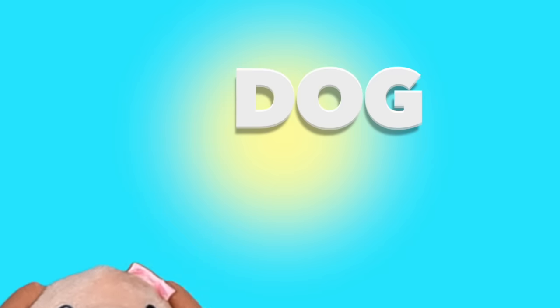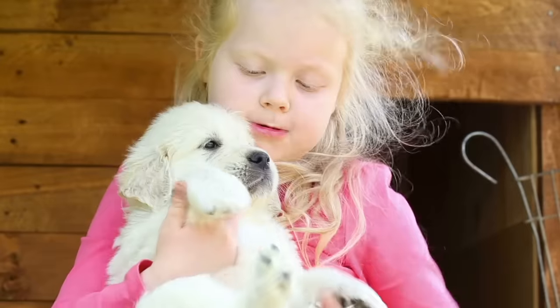What's that sound? Yeah, a dog makes that sound. I wonder where the dog is. Do you see it? Where? Achoo! Oh, the doggy was on my head. This is a cute little doggy.